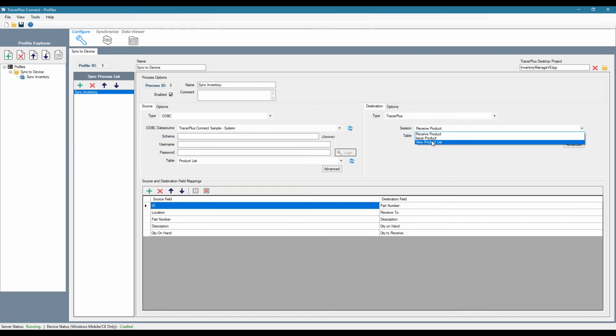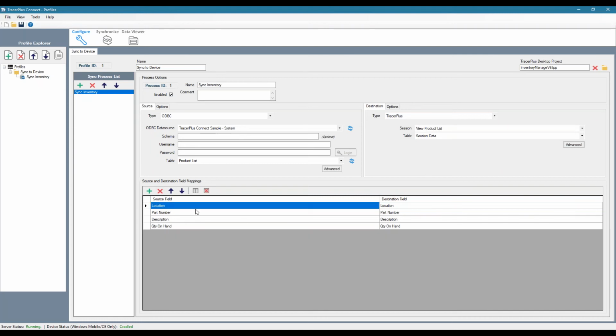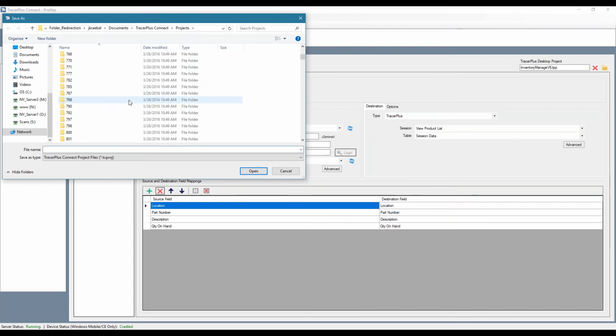Then we just need to match up the mappings here below to make sure that our field mappings are correct. So this is just saying the location field in the database will sync to the location field in TracerPlus and so on. We can choose how it posts to the device. In this case, we're just going to overwrite. And then I can actually save this. I think I actually have an existing project for this, so I'll just overwrite that one.